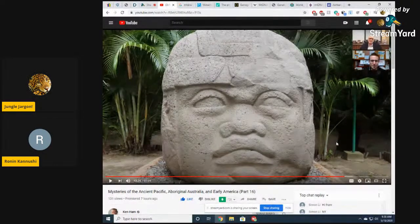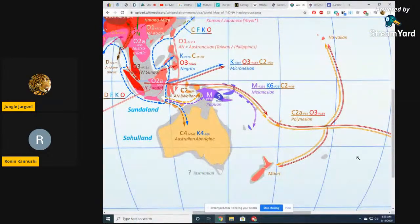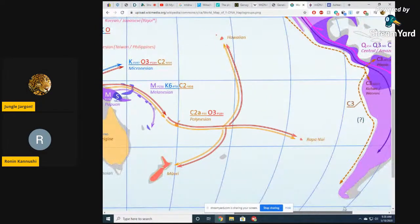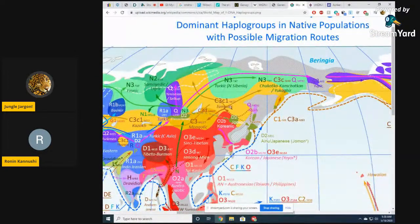That would be Pacific Islander, which is C anyways. The only thing is the C, let me see what compare to C here. This is C2M38, C2A, Maori, and this is C3, yeah, see, they didn't come this way. This is C2 here, because the C3 came from over here. See, this is C3 up here.